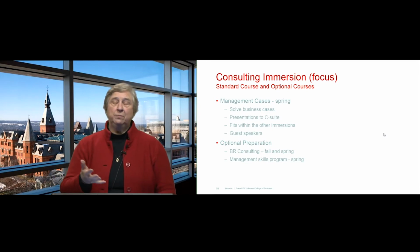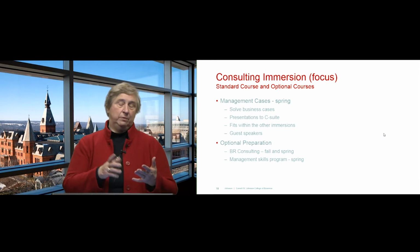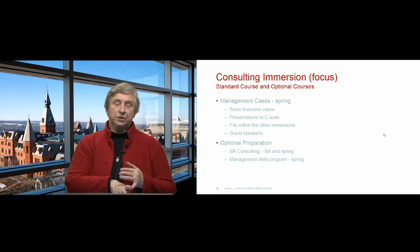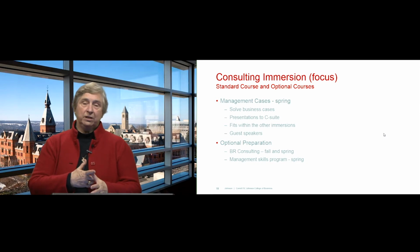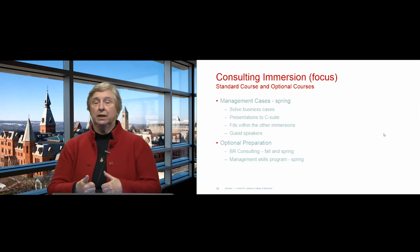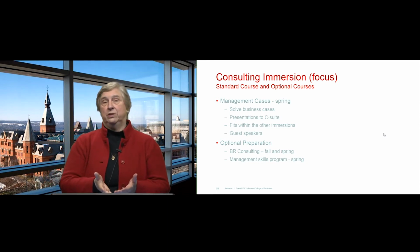So you actually practice the entire consulting process. You don't have to get the client. The directors get the clients, but you've got to scope the project out. You've got to put together a project agreement. You've got to figure out how your team is going to get the work done. You may have to do primary research. You may have to do secondary research. You may have to do modeling. You have to do an interim presentation to your client.